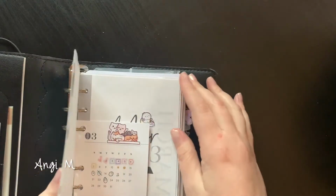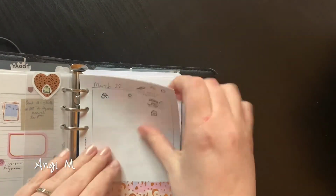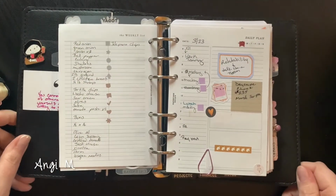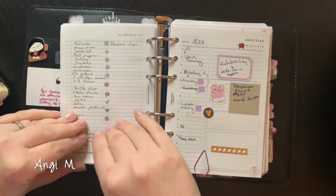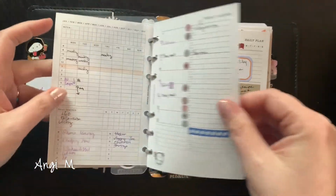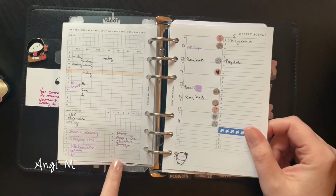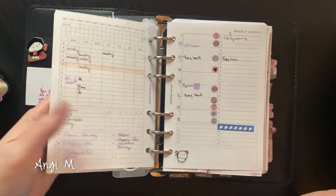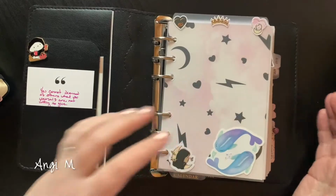I told you I forgot something. On the back of these weekly agendas, the weekly list is perfect for a grocery shopping list, right? So perfect to write down what you need at the store. You can put your list here. It's really, again, I love it. It is fantastic. It suits every single need that I have in one insert, space-wise, in the A6.